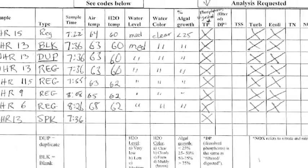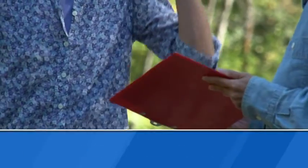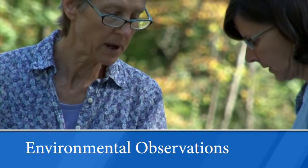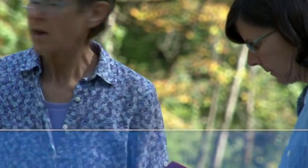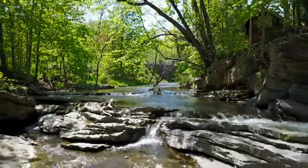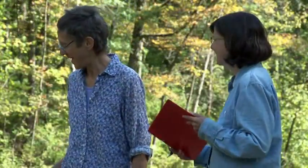It's important to make observations of the environment while you're there sampling. So for example, if site conditions have changed or are different than normal, that's important to note in the comments. If land uses have been altered in the vicinity, such as manure applied to fields nearby the stream, that would be an important condition to note, or any discoloration of the water or abnormality.